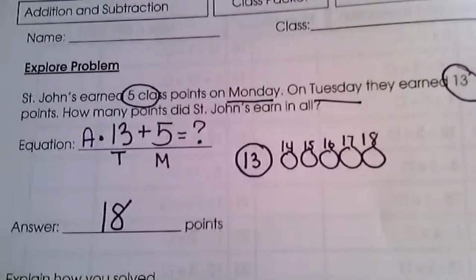Some of you may have chosen to use a counting on strategy in your head. To count on in your head, you would put the bigger number here. Everybody put 13. And then 5 was how many we were going to add. 13, 14, 15, 16, 17, 18. That was the second way to get that 13 and 5 equals 18.